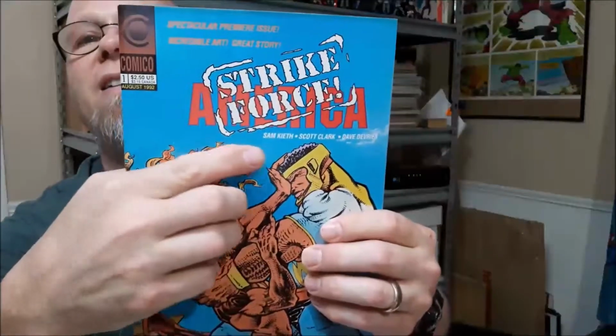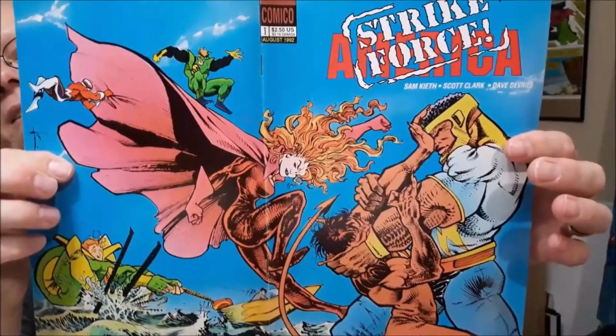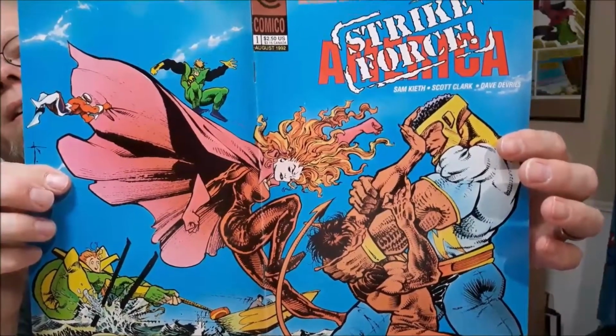Cover by Sam Kieth. Well, he's got first billing on the cover right there under the title, just because he did the cover. Anyway, it is a very cool Sam Kieth cover. I'm going to cover my face here so you can see the whole cover. That is a nice Sam Kieth cover, a Comico comic, Strike Force America, or America Strike Force. But you know, just kind of neat. I bought it for the cover.